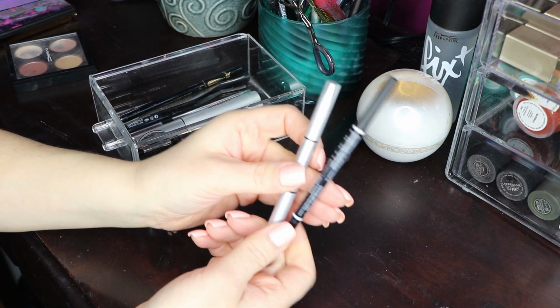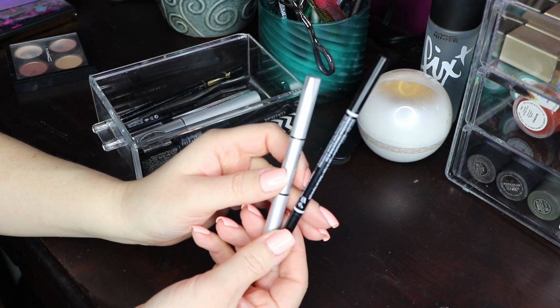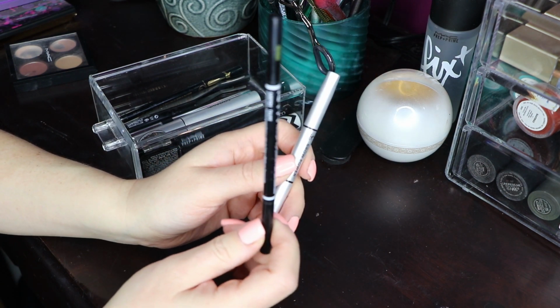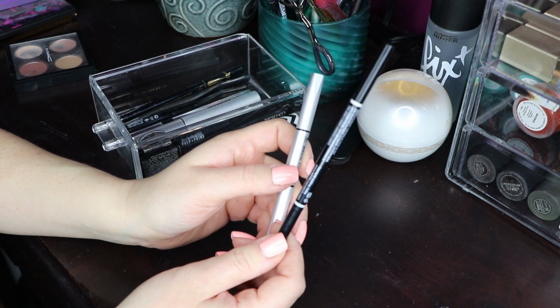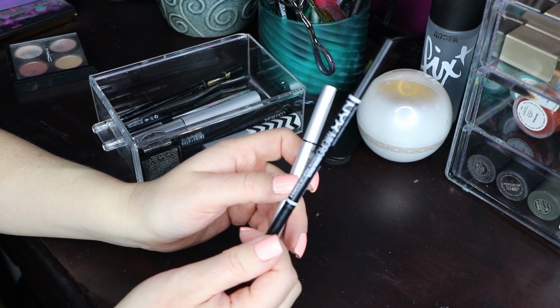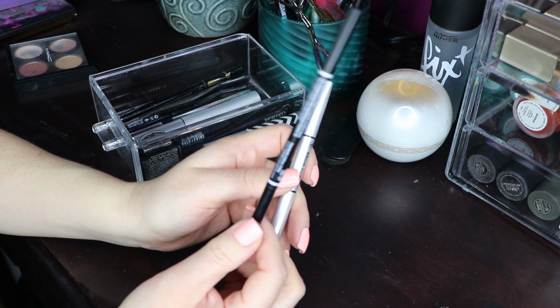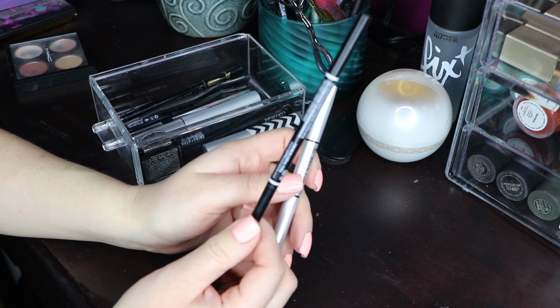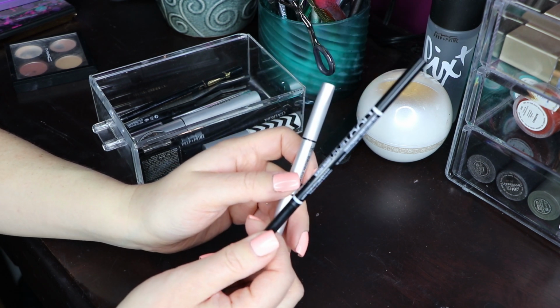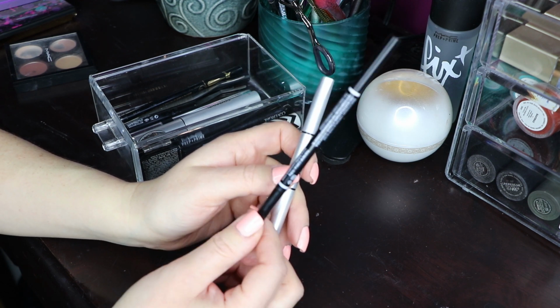For eyebrows, I have 2 pencils here that I absolutely love, and I go back to these every single day. I've gone through so many of the NYX Micro Brow in Taupe. It could be 20 of these since this came out. This is such a good product, but I use this to fill in the top of my brow just because I feel like the color match is the best. But it's a little bit of a stiff pencil, so it doesn't do very well at filling in the bottom line of my brow just because it kind of tugs at the skin a little bit.